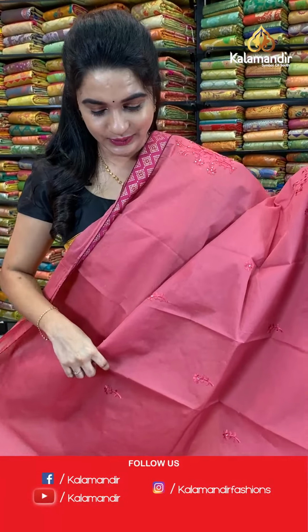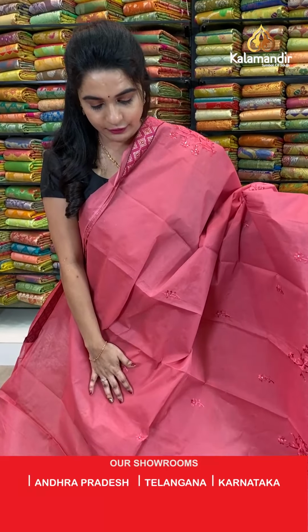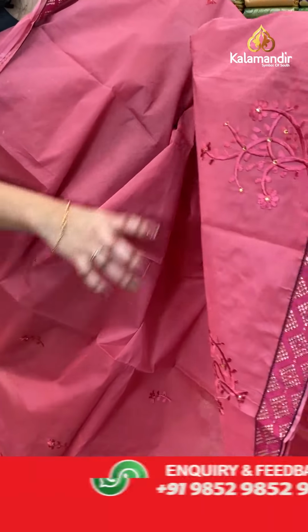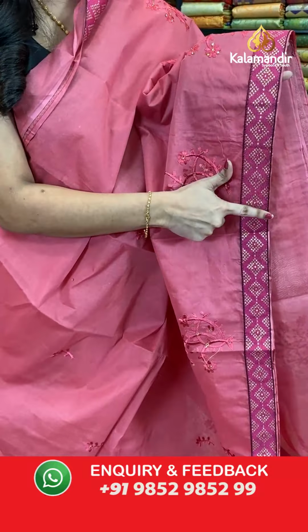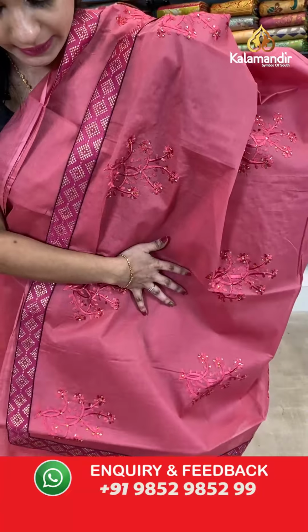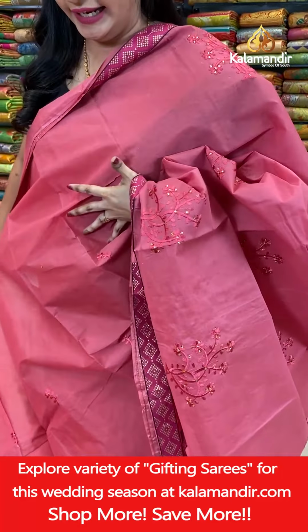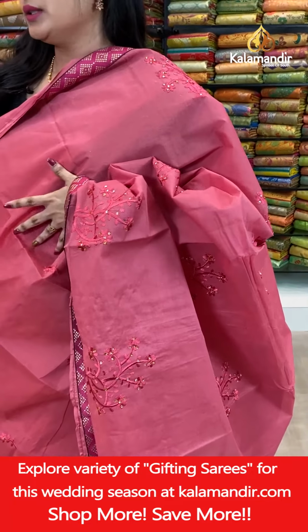Wow, dark peach color, looking very cute. It's a dark peach, dusty pink, we can also call dusty pink. And you can see all over body embroidery floral booties with stone work. And that's the border, contrast patchwork border with zari booties. And this is the pallu, running pallu we have got. And the sari has no blouse and you can pair it up with any contrast blouse.